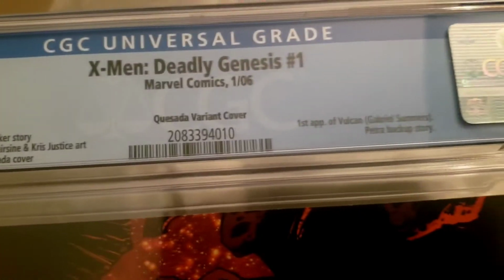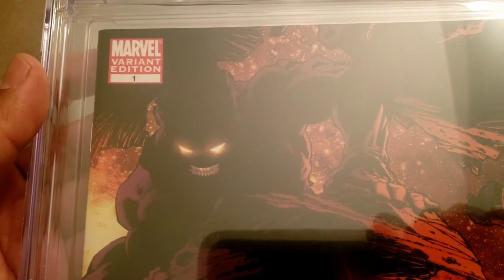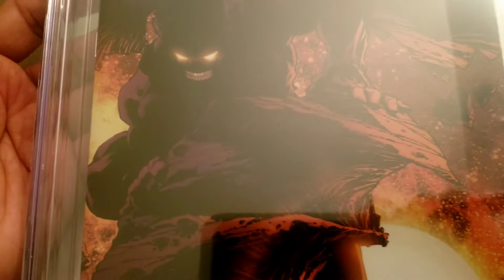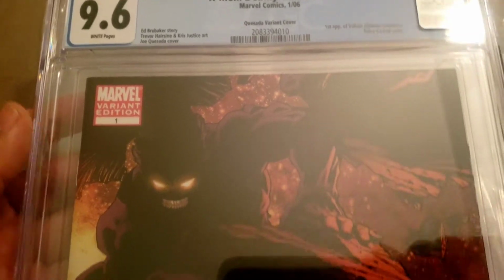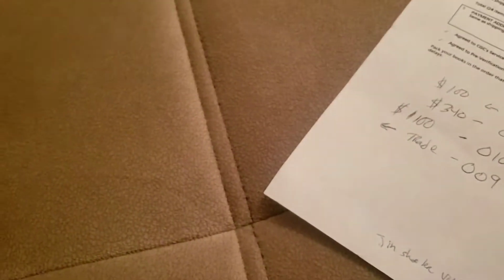Cool thing about Vulcan is he had two fights that are really memorable to me. One with Gladiator, and the Gladiator messed him up pretty bad actually in that fight. And then the second fight was against Black Bolt, and that was an epic fight. I think that happened in Realm of Kings, or the War of Kings or something like that. Great fight in a spaceship.